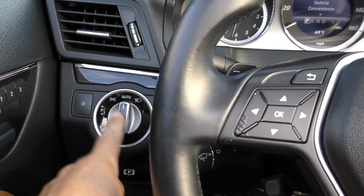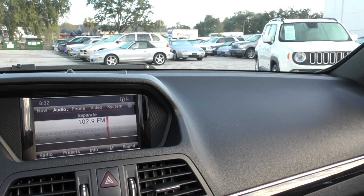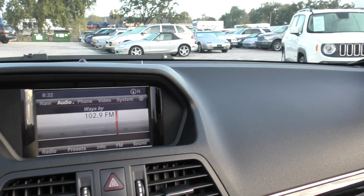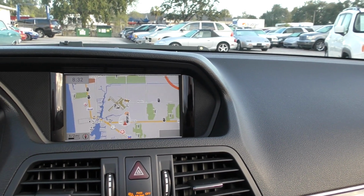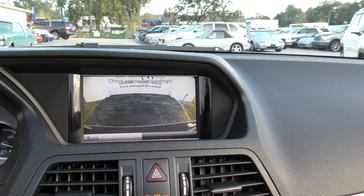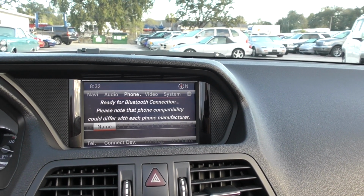Also your automatic headlights. Over here you got no stalks at all. This side you have the Mercedes-Benz COMAND unit, cockpit management and data system. That gives you your navigation, very, very nice. Gives you your rear camera, all very lovely. Your Bluetooth telephone, also Bluetooth audio.